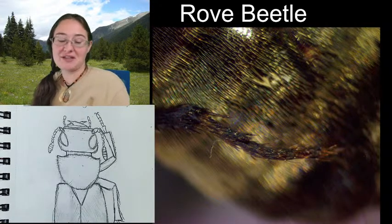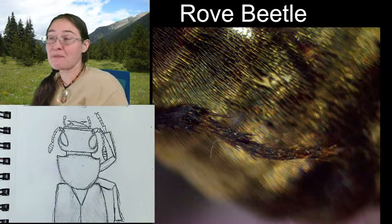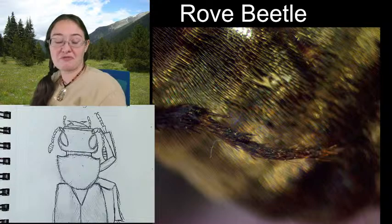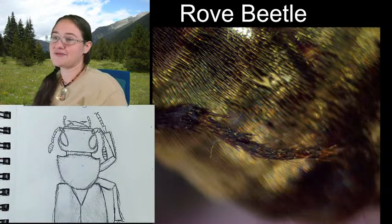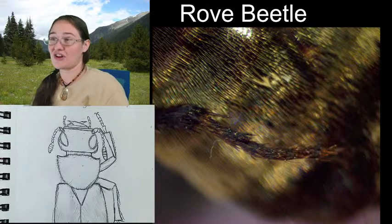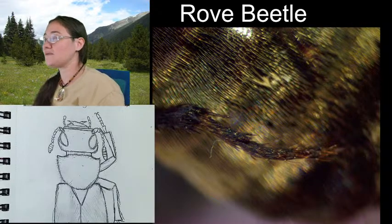Alright, so those are rove beetles. I think they're great. Some people have reared rove beetles in captivity. I think that they like to feed on things like cat food and dog food because those things are high in protein and high in nutrition.